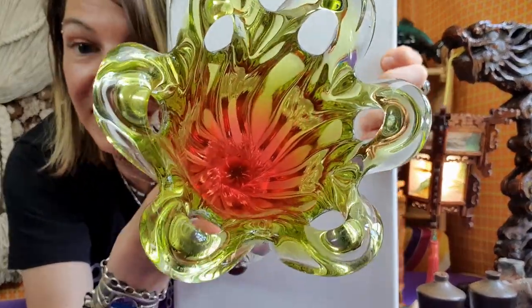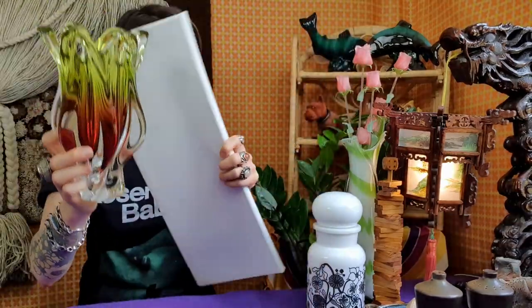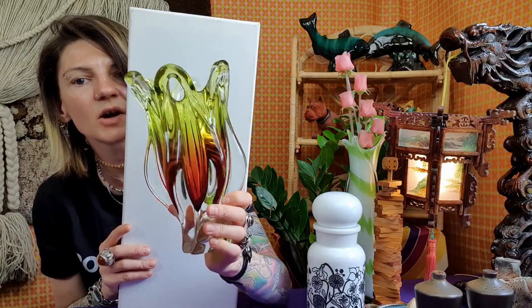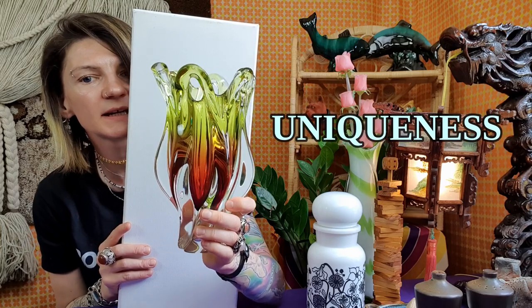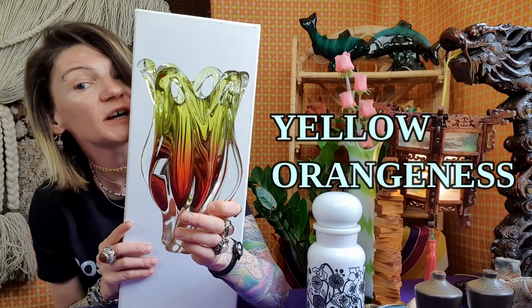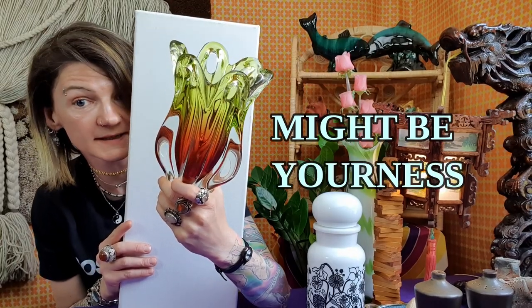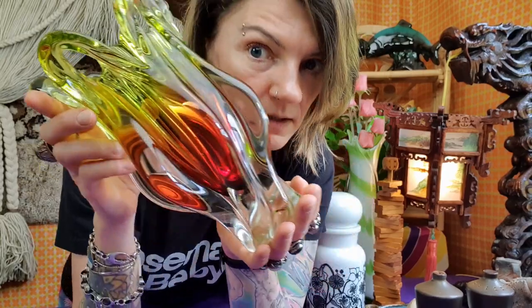It's soft, it's smooth, it's polished, and the inside looks fantastic. If you can display it like this, woo! It looks stunning with the sun coming through it, and probably will look good with these roses. Maybe not. It has no damage at all, just beautifulness, qualityness, uniqueness, ombriness, yellow-orangeness, hand-blownness, smoothness, might be yourness. It will be perfect also for Halloween and autumn displays.